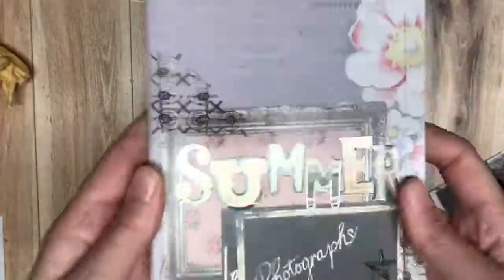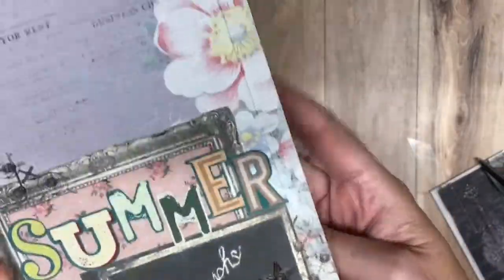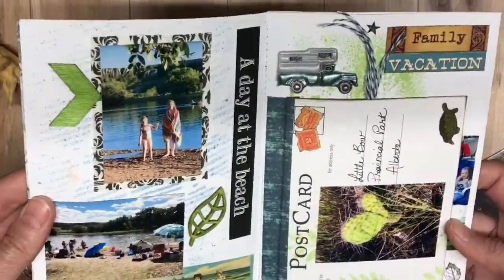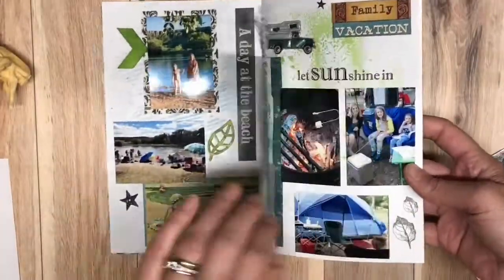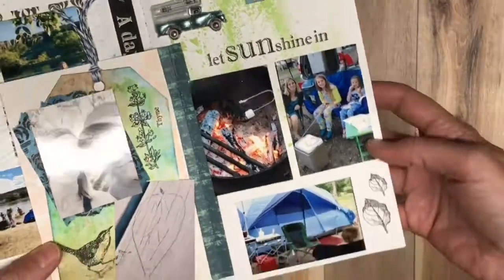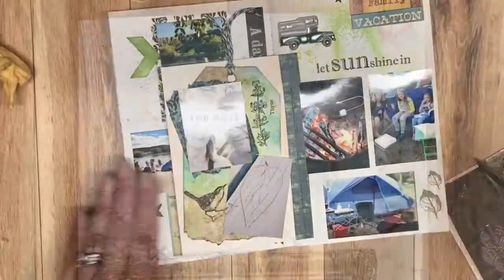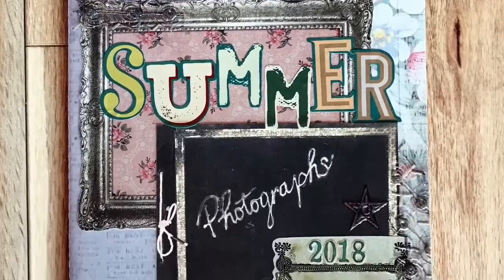So this is going to be a traveler's journal full of all our summer pictures this year, and every time we go on an outing, I'm just going to print a couple pictures and put them in here and decorate it, and then it can be something that the kids can easily pick up and look through and just enjoy all those memories of the summer.